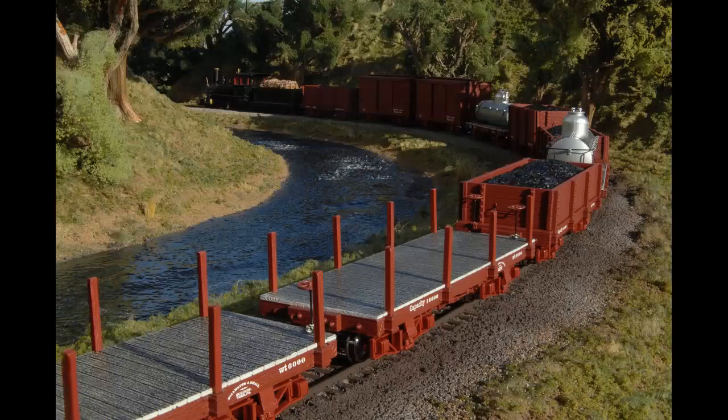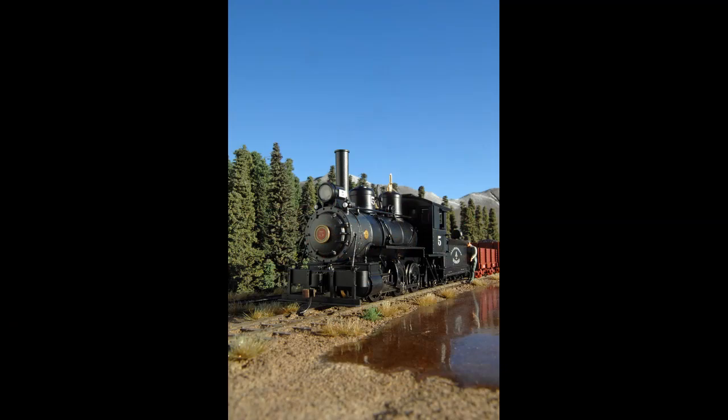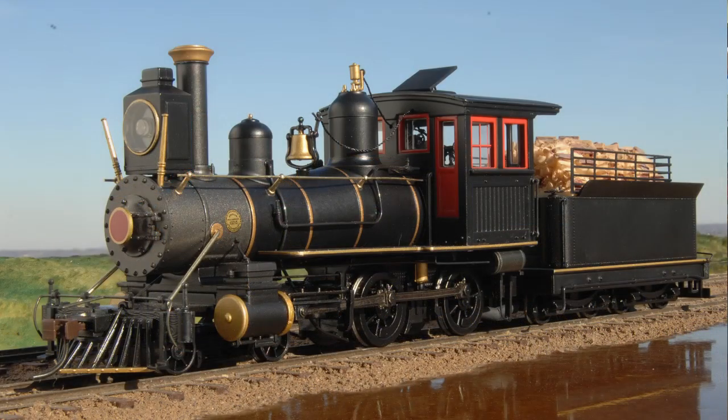A layout like that in ON30 works because all the models are designed to run on tight radiuses. It's a very, what's the word, intimate scale. We're talking 15-mile-an-hour running, top speed. Which, you know, adds a lot.